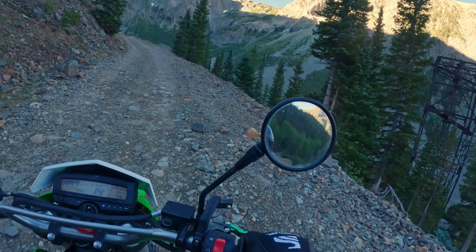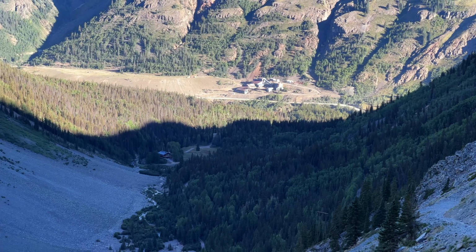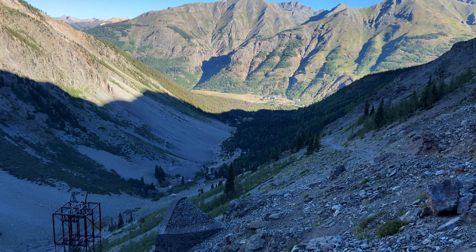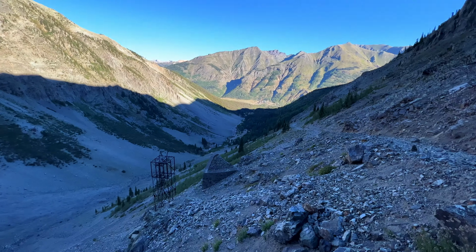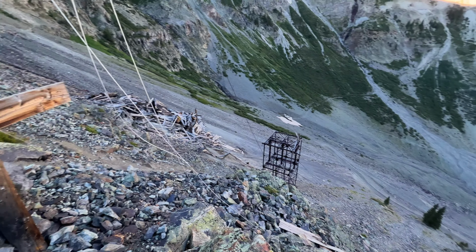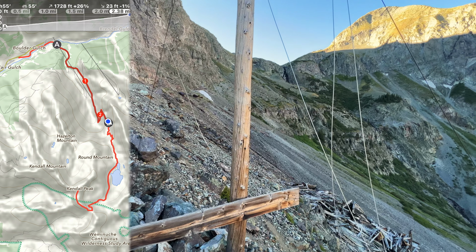Last mile or so of this road got pretty crazy. Way out in the distance in the valley, you can see the mill. And then as we open things up, you can see the aerial tram towers that brought the ore down to the mill from the mine. That's the whole scene right there, and it is crazy. I cannot believe this. I think we're going to be in for a real adventure up here in all sorts of ways, because that mountain doesn't exactly look tame either.